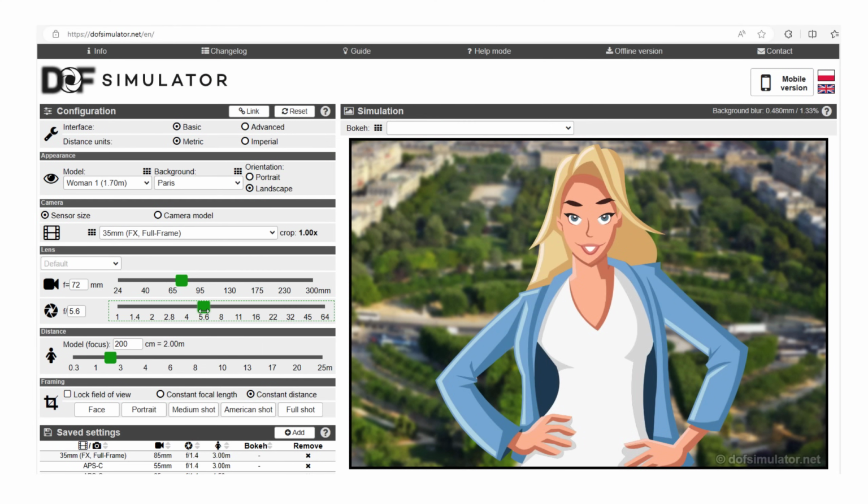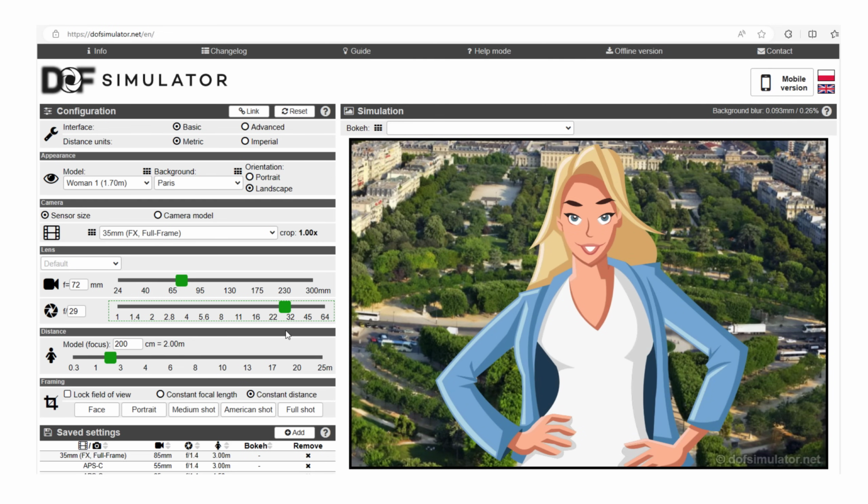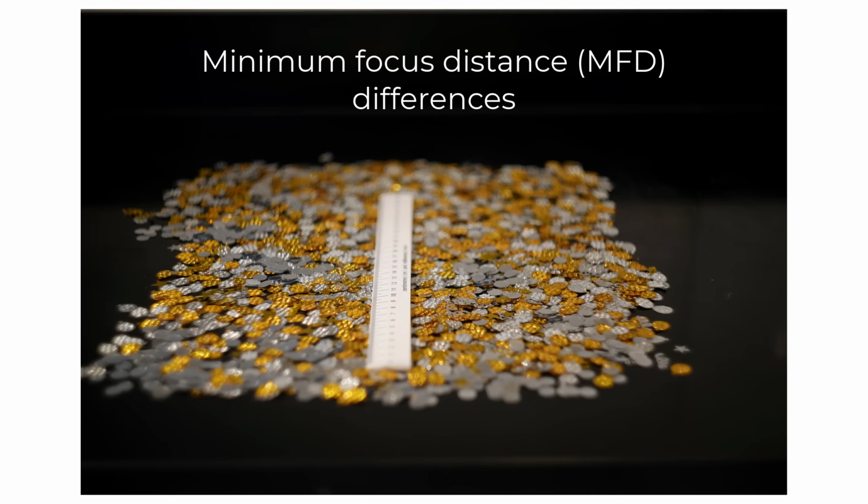But I'm personally more interested in looking at the relationship between depth of field and minimum focusing distances, as they have a strong impact on closer-up compositions. To demonstrate this, I'll place a ruler on some glitter, so you can see the depth of field on the ruler and also look at the surrounding bokeh.